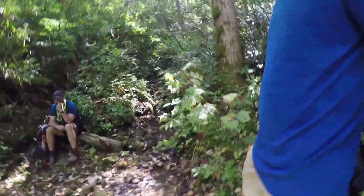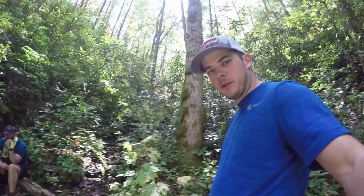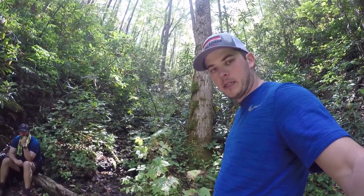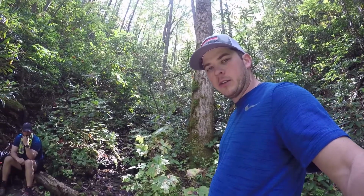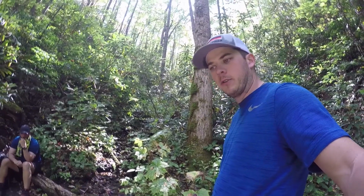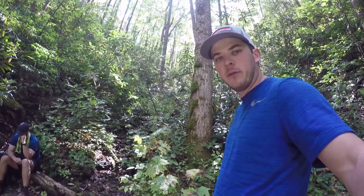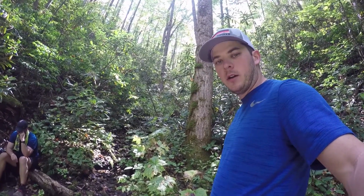But just so you know, there is a small spring about halfway up if you ever decide to do this climb. I imagine it's seasonal. The lady down at the ranger station said it hasn't rained in a while though, so I'm not really sure the last time it's gotten rain, but it's still flowing fine for us to get some water here.